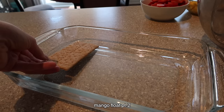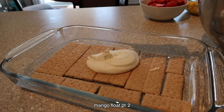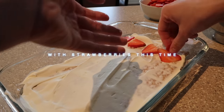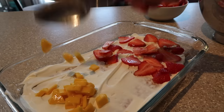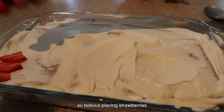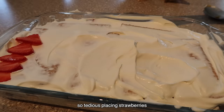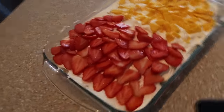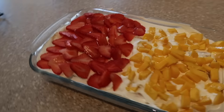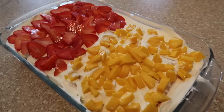So the mango float that I made like 2 days ago, I'm gonna make it again because it was really good. But this time I'm gonna add strawberries, I think. Hey everybody, this is the final product. And now it will sit in the fridge for a couple of hours. It's going to absorb all of the liquid from the whipped cream and the fruit.